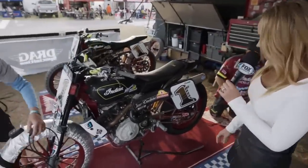Yeah, that's all a part of racing here in Daytona. That's exactly what you would see out at the old Memorial Stadium, too. Yep, absolutely. Same type of surface, same type of result.